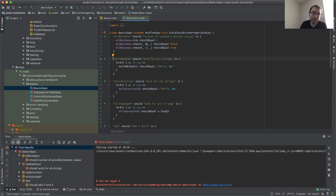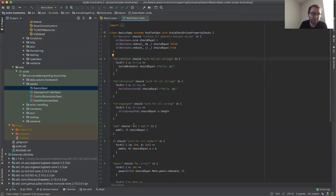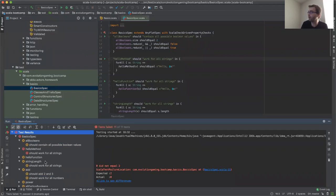So I hope all of you have checked out the Scala bootcamp project from GitHub, that you have it imported in IntelliJ, and that you have it running. The expected behavior that I hope you can reproduce on your system as you follow along, and it's going to be much more effective if you do, is that you can run the project. If you find basic spec under Com Evolution Gaming Bootcamp Basics and run it, it's going to run the tests. The tests are all going to fail because we haven't actually done the work for the workshop.